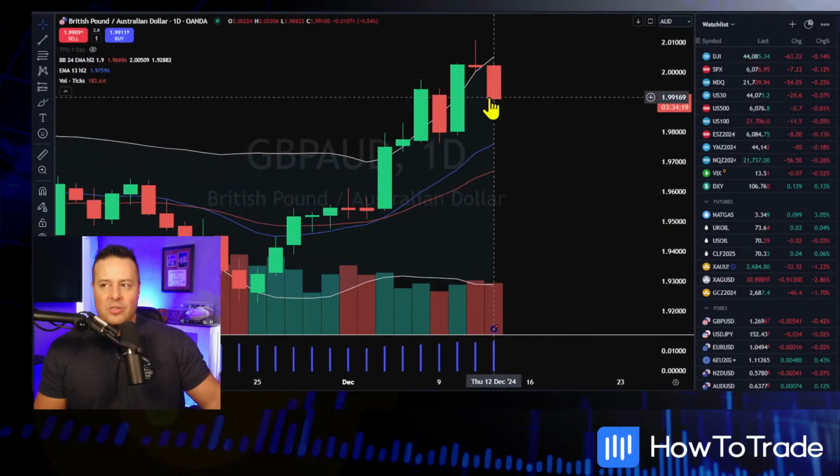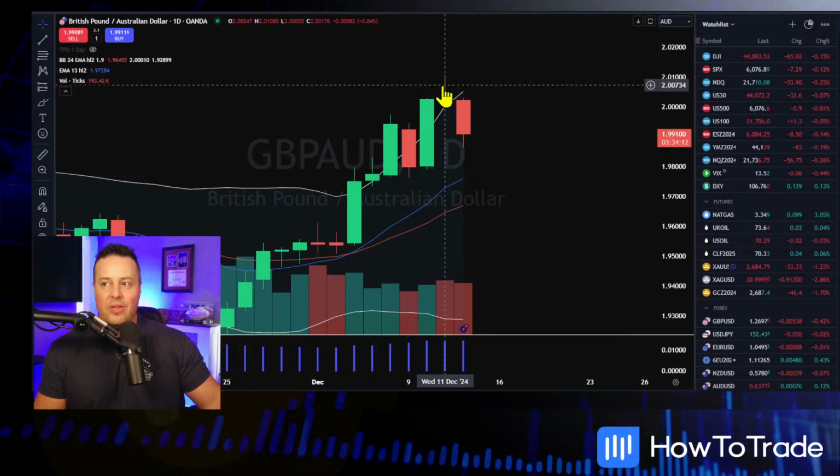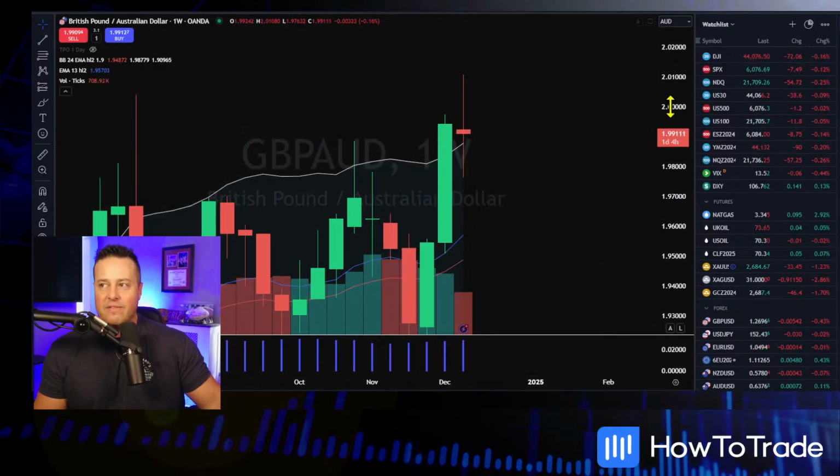And the reason why is, okay, we've got this big pullback. That was sort of an inverted hammer. Remember, I was going on and on and on about hammers to start up with gold right there. There's your pullback. Let's dial this back to a weekly and see exactly if we can dial something up that looks a little bit attractive here.